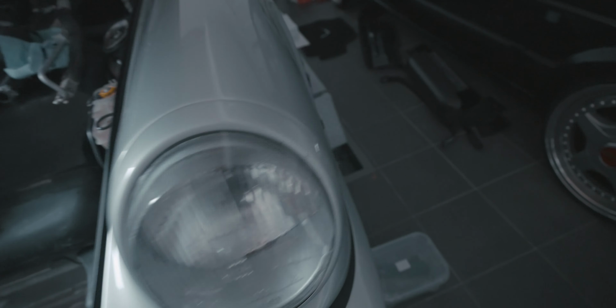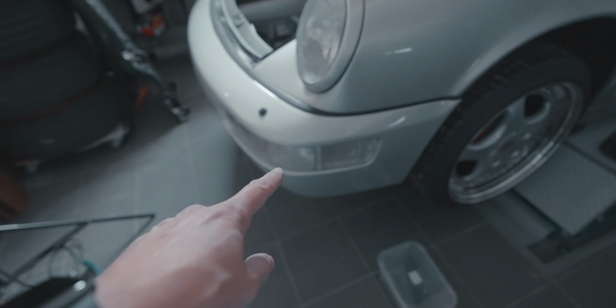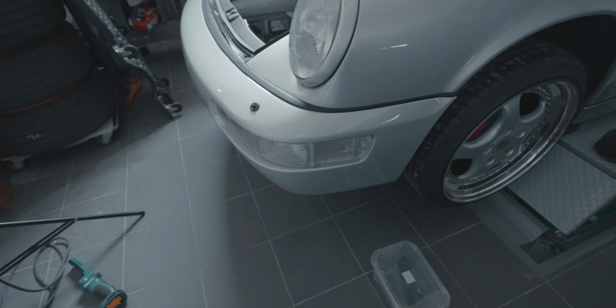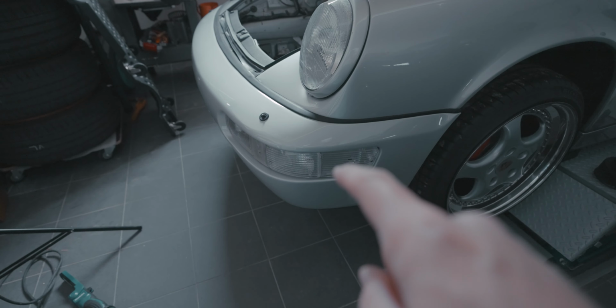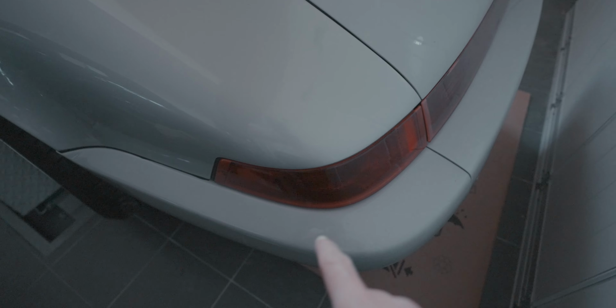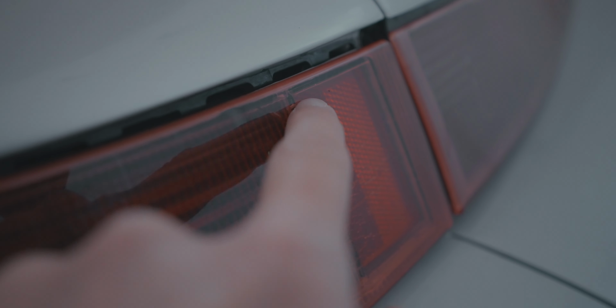For now, I am going to take out those blinkers and reflectors and replace them with the orange ones. After this, I will be changing out the rear taillights. You see the cracks in the plastic, that's because of the age, and you can almost feel them in some areas.